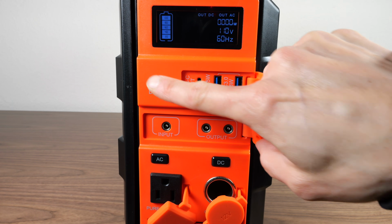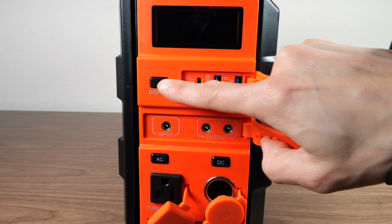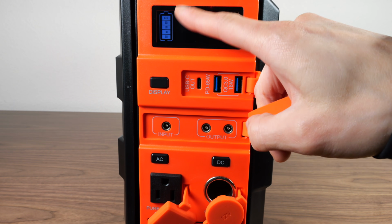And if you push display, nothing happens. Turn this one off, turn that one off. And the display really is just to turn on the display to check your battery capacity.